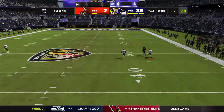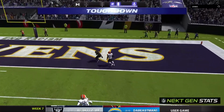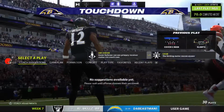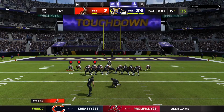He's going to float this one deep right side. Well, this is taken in. It's complete. And all the way in for a Ravens touchdown. But for all the deserved accolades Lamar Jackson gets for his running prowess, his deep ball, it's really a thing to behold as well.